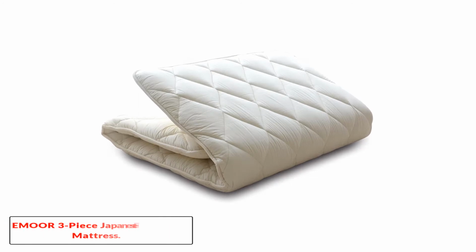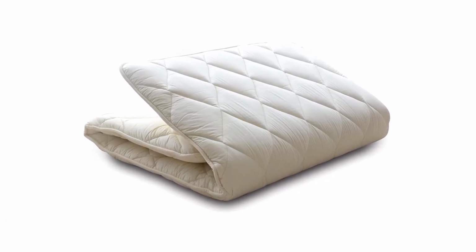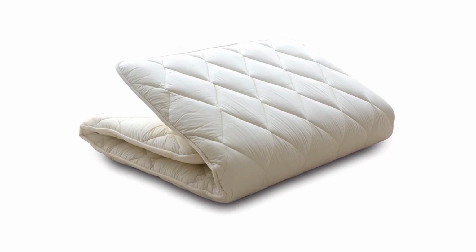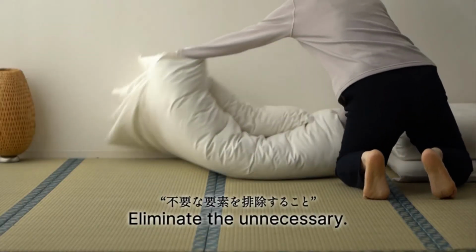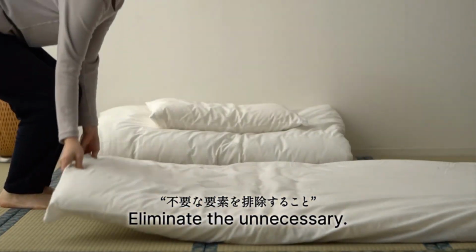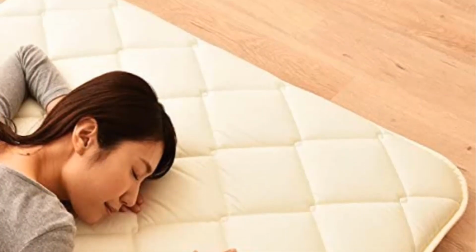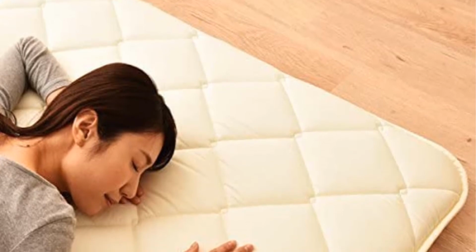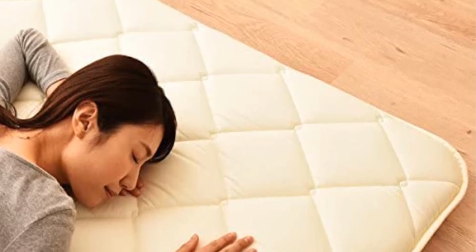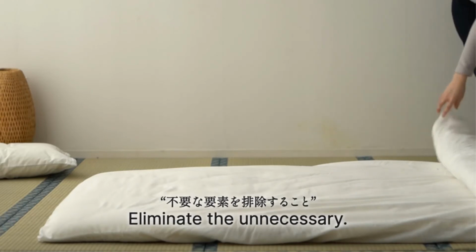Number 5. EMOOR 3-piece Japanese futon mattress. You're going to love this for the all-in-one sleeping solution the brand gives you. Not only do you get a comfy mattress, but the set includes a pillow and a comforter. It's a great starter kit if you're setting up a new home or moving to students' quarters. Of course, this is one of the more expensive options on this list, but you're getting a lot for the price. It's practical in other aspects too, as its weight is manageable for easy storage or moving it around the room and house.